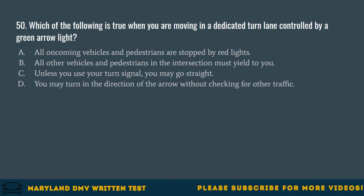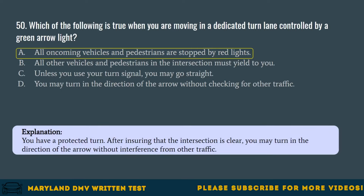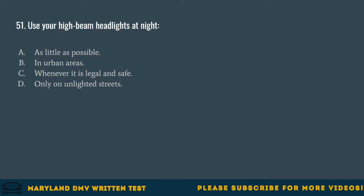Question 50. Which of the following is true when you are moving in a dedicated turn lane controlled by a green arrow light? A. All oncoming vehicles and pedestrians are stopped by red lights. B. All other vehicles and pedestrians in the intersection must yield to you. C. Unless you use your turn signal, you may go straight. D. You may turn in the direction of the arrow without checking for other traffic. The correct answer is A. All oncoming vehicles and pedestrians are stopped by red lights. You have a protected turn. After ensuring that the intersection is clear, you may turn in the direction of the arrow without interference from other traffic.